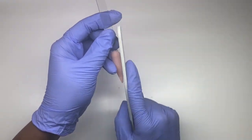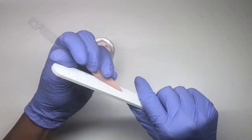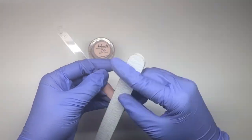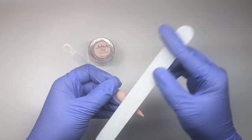Okay, so now after allowing all of the colors to sit and set for a little bit, I'm going in with a file to redefine the shape and take out any lumps if there were any. And then I'll be going in with a buffer block to smooth out the surface and get rid of any scratches that I created from filing.